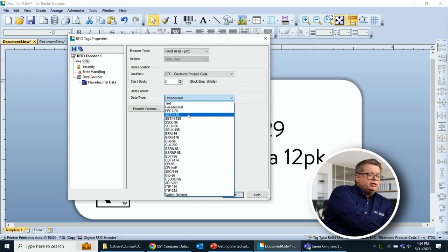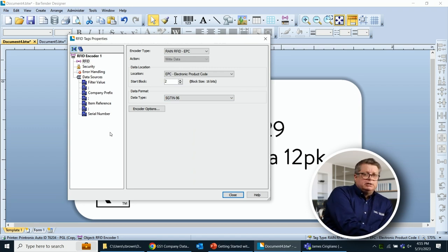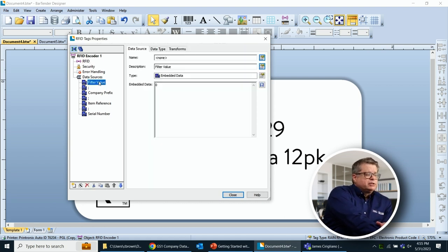When I select SGTIN96, you will notice over here on the left that various data elements suddenly appear. So those are the data elements that I need to populate in order to correctly print and encode an RFID label. First up is the filter value. For the retailer mandates, use 1. 1 means that it is a point of sale item. I won't go into more detail than that, but use 1 unless you are told to use something else.